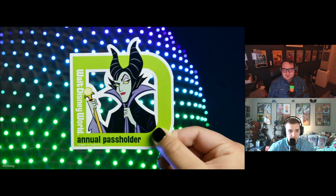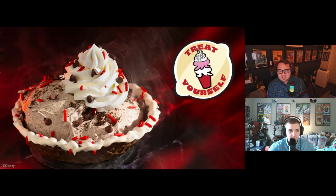And let's see, what else do we got? We got the new Cruella ice cream sundae, which will be available right now until July 31st as part of the VI Pass Holder Summer Days. Do you see what they did there? VIP. And it's available over at Hollywood Scoops in Hollywood Studios.